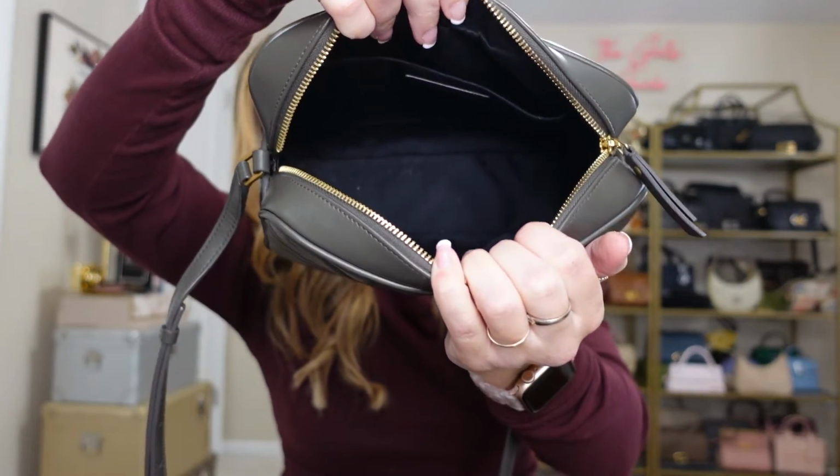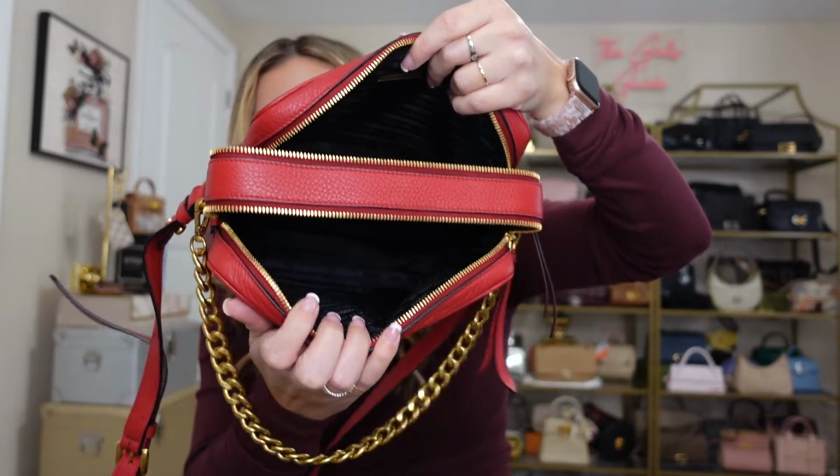Obviously, I had so much in here, and you can fit that in all of the bags that I'm talking about today. So if you are thinking about getting a camera bag, you can definitely fit a lot in them. If you're looking for the biggest camera bag, you should definitely go with the Prada bag. This one has so much room and capacity.